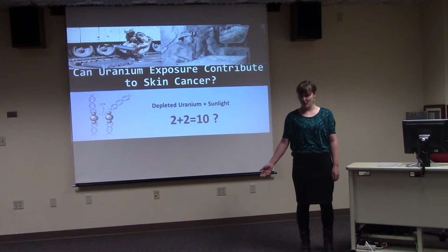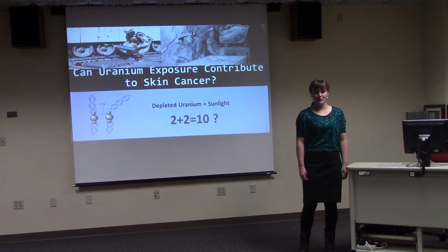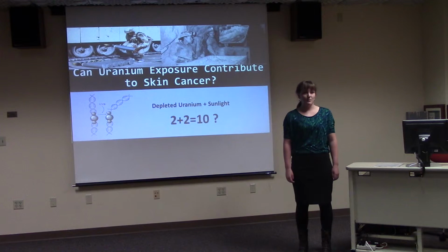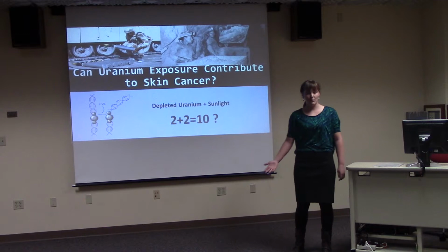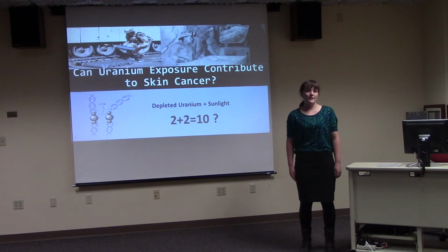When you're exposed to two separate things, the result is analogous to 2 plus 2 equals 4. We have seen results that closely resemble 2 plus 2 equals 10 when cells are exposed to depleted uranium and sunlight. When a cell undergoes damage to its DNA, it must be repaired. Much like the bones in our body are repaired, DNA is repaired in cells. If not, the cell will die. Sometimes, the cell can fix the damage incorrectly, and then the cell can live on and propagate this damage to future cells. Unfortunately, we cannot see inside the cell to see what is going on, so we must rely on biochemical methods to gather our information.